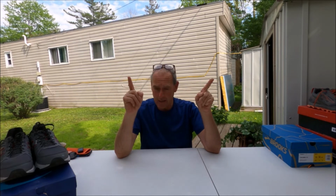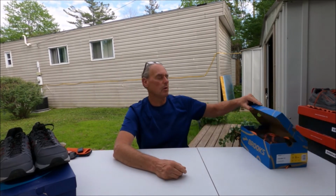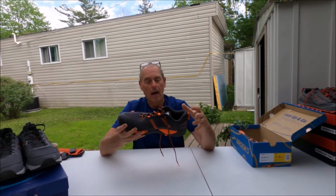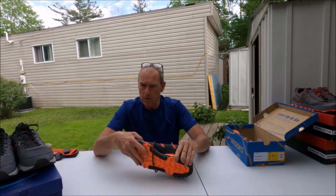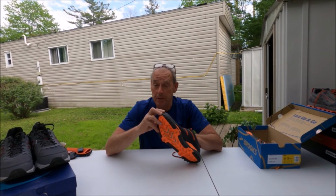Now, Brooks Cascadia Model 13. Brooks Cascadia are probably the number two choice globally for the through hiker as far as trail runners are concerned. You'll see them on the PCT, on the AT, on the Arizona Trail, on the Colorado Trail, and all over Europe. And these are generally quite an expensive shoe. Again, I got a great deal on these Brooks Cascadia 13s. They're quite solid, very supportive, comfortable, well cushioned. They have an excellent name, and I know many people that have used these on the PCT just last year alone.